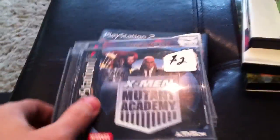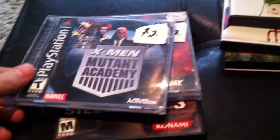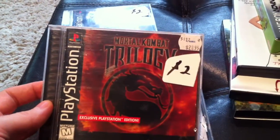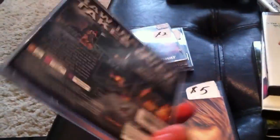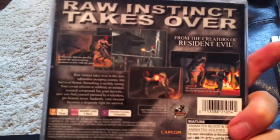Next couple things here. I paid $7 for these, so that's about $1.50 a game. X-Men Mutant Academy, PS1. Mortal Kombat Trilogy, PS1. Didn't have either of those. Dino Crisis I had, but I'm going to stick that with a bundle that I'm trying to sell, a PS1 stuff to help sell, or I might sell it on its own.